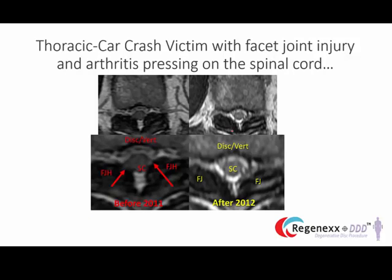So this is an example of a car crash victim. This is now in the upper back or thoracic spine. You can see here that the facet joints have grown and have become swollen and are putting pressure on the thoracic spinal cord. And you can see after the DDD procedure, we've got now a lot more room here. So the facet joints have gotten smaller. So that's an example of the kind of thing that can happen.